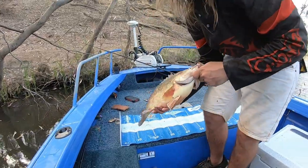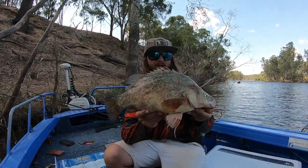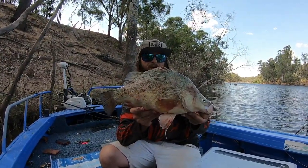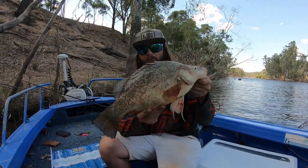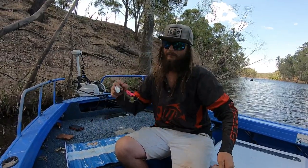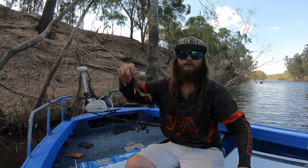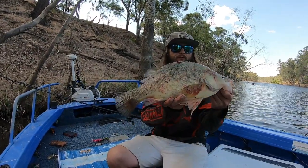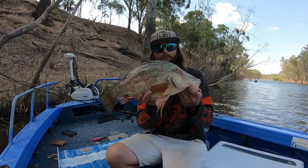Oh baby, 46 centimeter yellow. This one looks a bit damaged up, probably from where he was living inside the root ball. But he fell victim once again. Pink and black spinnerbait with the motor oil grub on the back. 5'8". Very, very healthy. We'll get him back, get you a few more.